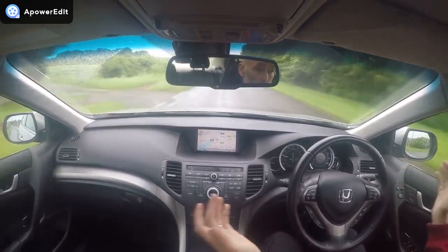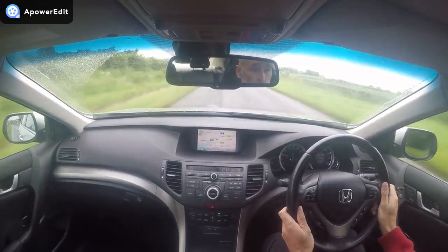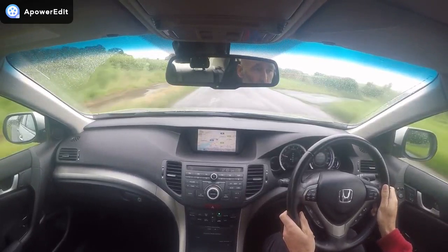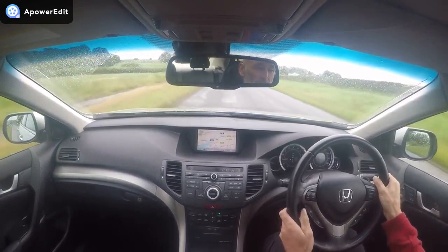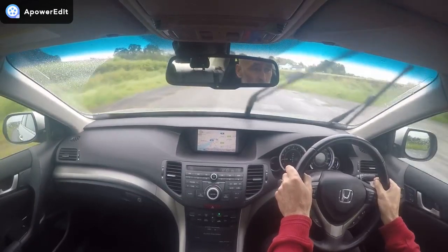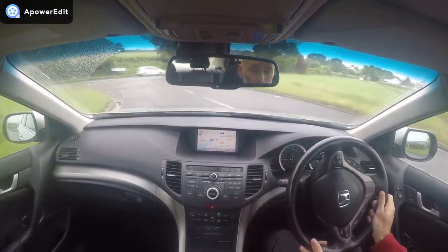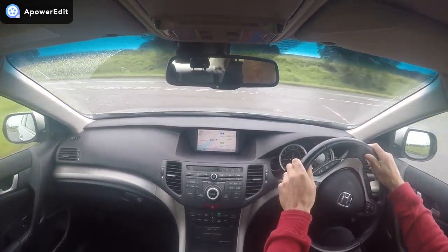Steering on the car tracks bullet straight. There's no vibrations at all coming back to the steering wheel at this speed or any speed up to the legal limit. But the steering itself is brilliant. It's just beautifully weighted, fantastically precise and accurate, and absolutely perfectly tuned to the chassis.